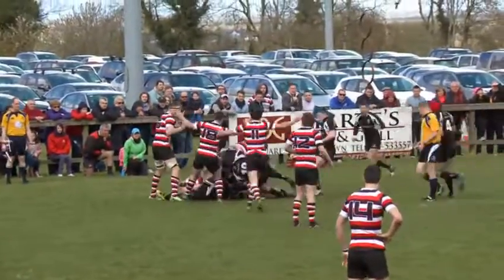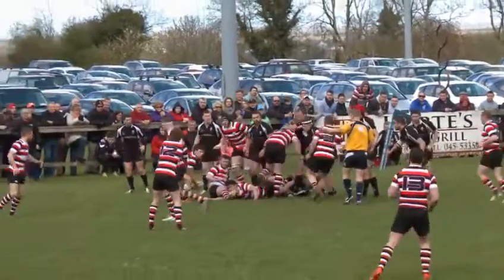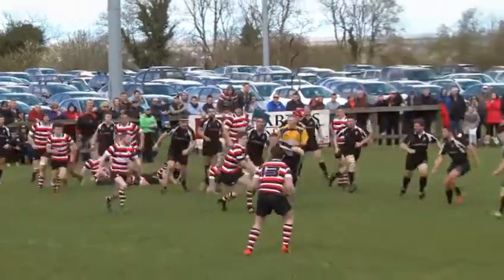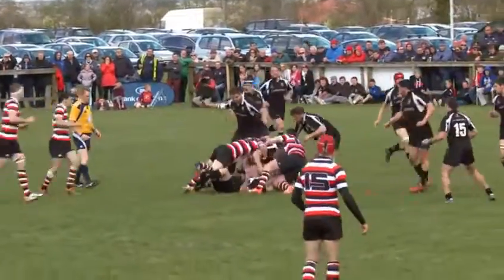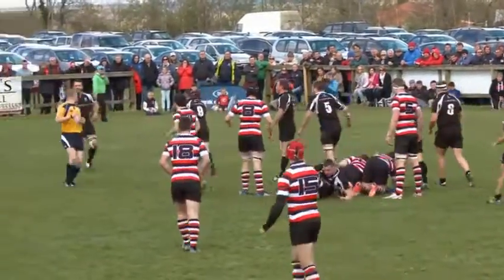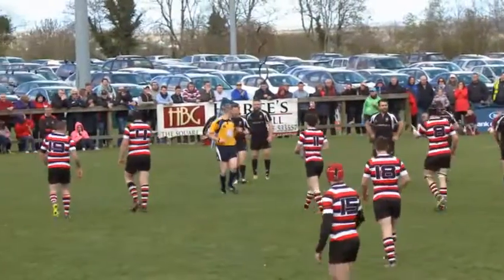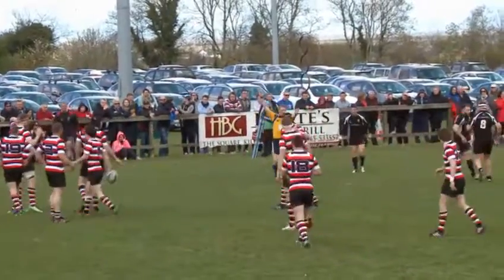Doc O'Connor takes it on, but the ball is turned over by Enniscorthy, so it's not over yet. Ball comes out to Pym. Pym tries to set it up for I can't make out who that is. It could be Ivan Jacob, but the referee has called play back now. Is it a penalty? Is it a scrum? I'm not sure what he's given here. It looks like a penalty. It's a penalty for Enniscorthy, Gordon.